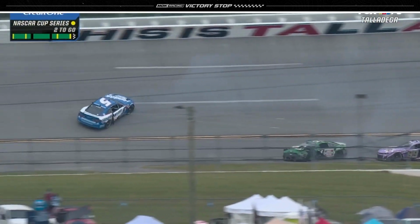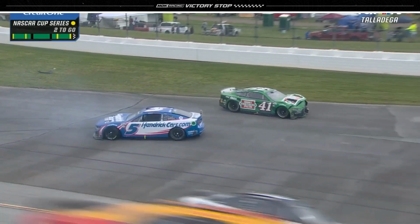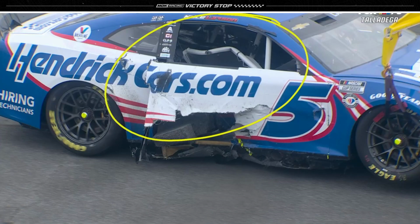And let me tell you, I've never seen an impact that hard when you look at the damage that Kyle Larson received. I mean, the inside bar, the cockpit bar, was bent in a way I've never seen before in my entire life.